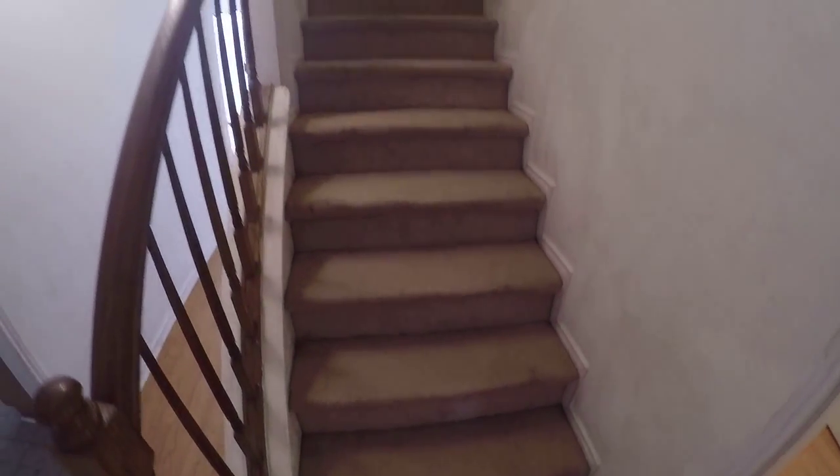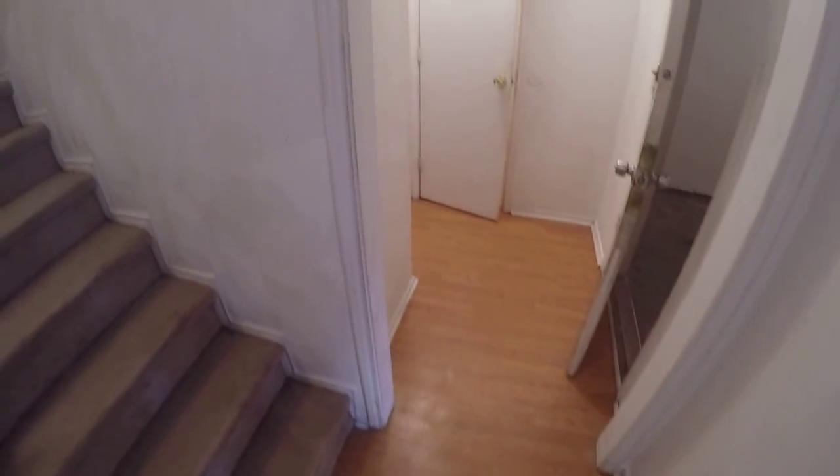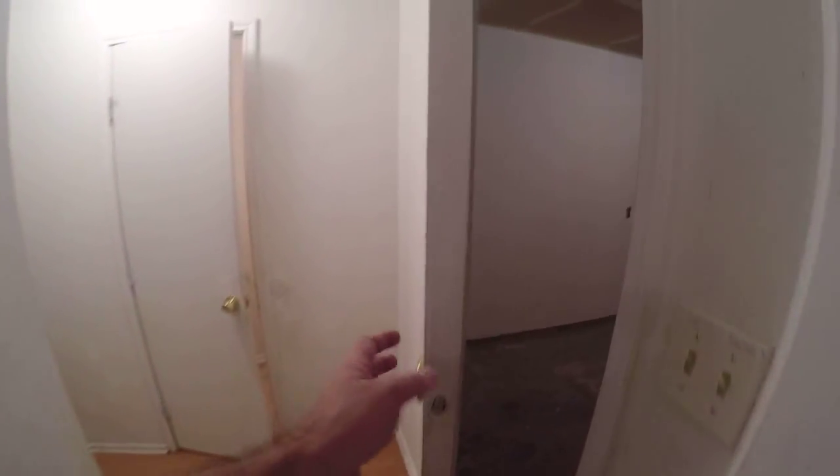As you walk in, we have stairs that have carpet on them. It's got the cheap Home Depot flooring, but I think it's in good enough shape. I wouldn't replace it. This is the entryway here. I would take this alarm system off and gut it. It's dated and that doesn't work anyway.